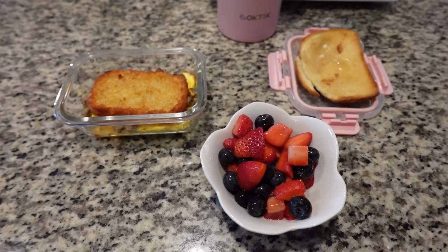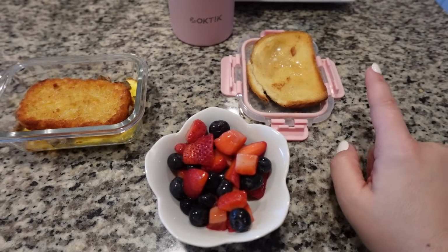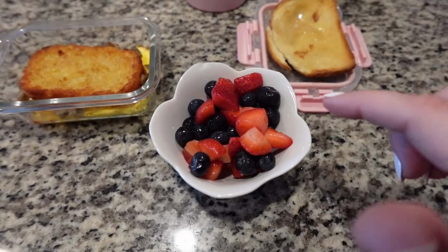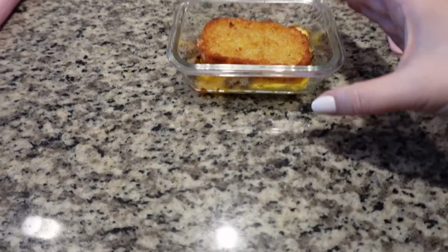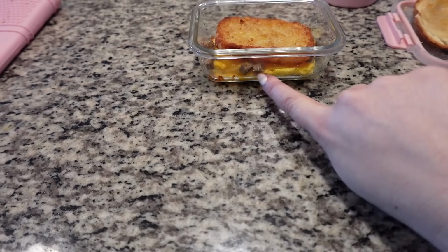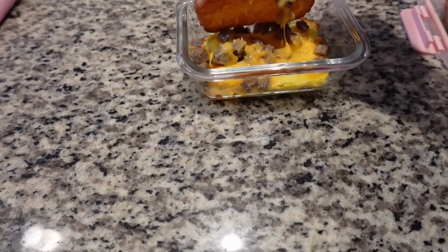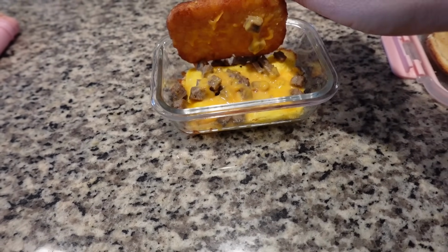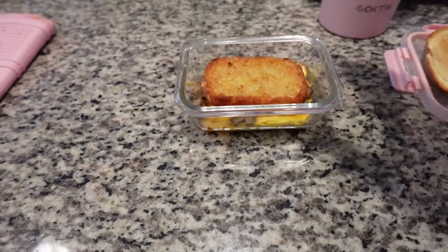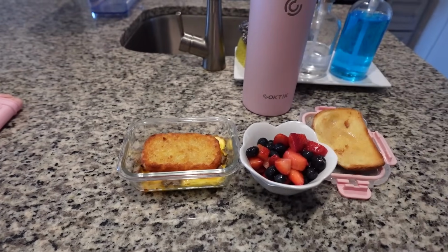All right, so this is breakfast. This is pretty standard. You guys have seen this before. Sourdough bread, 9 grams of butter, and then the strawberries and blueberries mixed together. And then this right here, 1/3 of a cup of egg beaters, 1 turkey sausage patty, 14 grams of Velveeta shreds cheese. Look how ooey cheesy that is. It's so delicious. And then this is just a hash brown patty from Walmart. So that is breakfast. And then of course, as always, water.